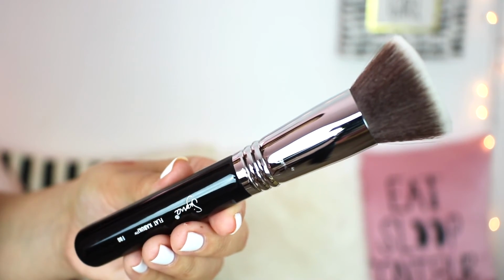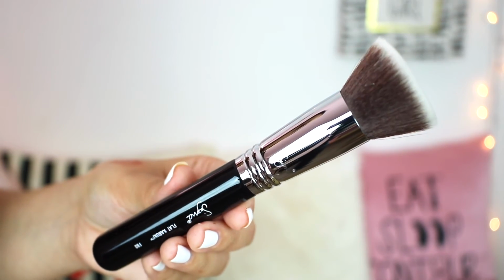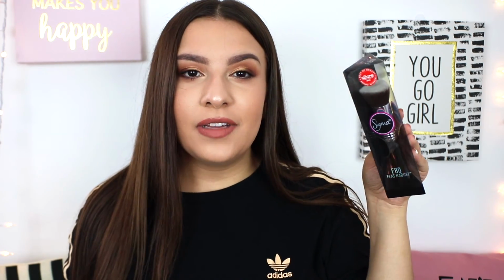I have never tried this brush and I remember people talking about this ever since I started YouTube back in 2015, and even when I was watching YouTube a couple years before then. I feel like I've heard so many people talk about this and I've gotten kind of like dupes for it, but I never splurged on the real thing. So I really feel grateful that they sent this to me. I love a good flat top foundation brush, so I'm really excited to test this one out.